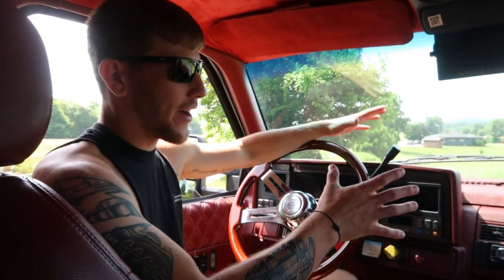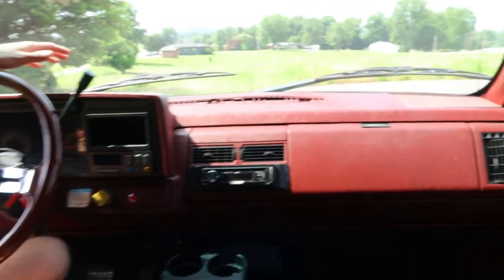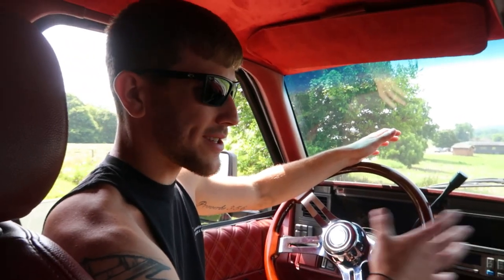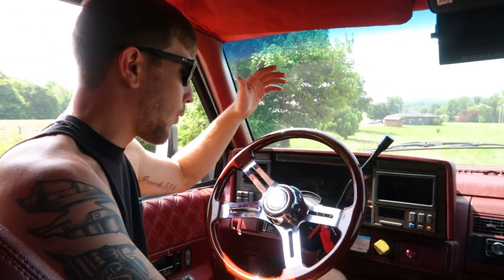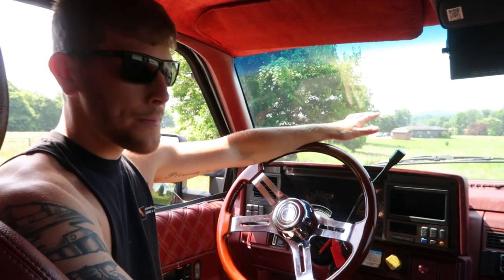Alrighty guys, so obviously we are in the cab of the behemoth beast. If you take a close look at the dash, you guys might wonder, well, you said that's a 2000. Yes, it is a 2000, but it's got the 90 to 94 style dash set up in here. It's got the retro style gauges, and you guys won't believe it, it's only got 184,000 miles on the old beast, so it's barely broken in.